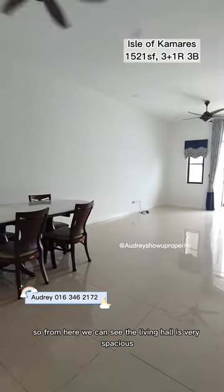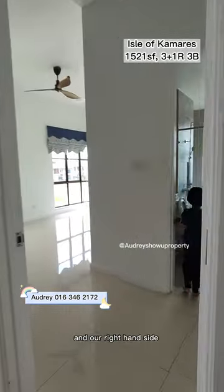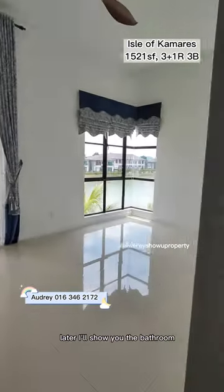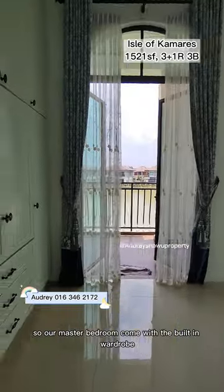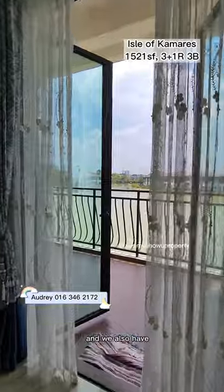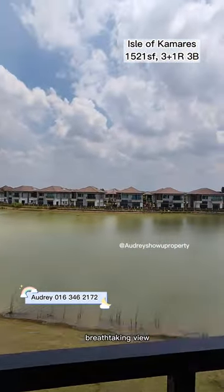So from here we can see the living hall is very spacious. And our right hand side is the master bedroom with attached bathroom. Later I will show you the bathroom. So our master bedroom comes with the built-in wardrobe. And we also have direct access to the balcony to enjoy this amazing breathtaking view.